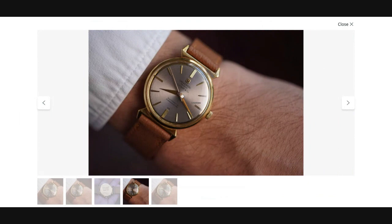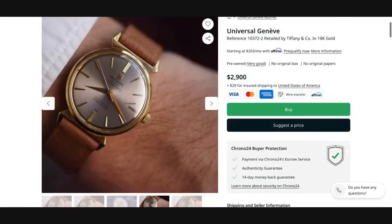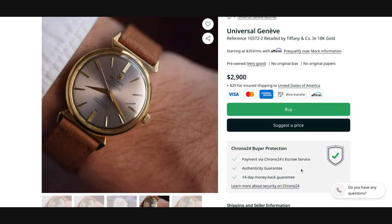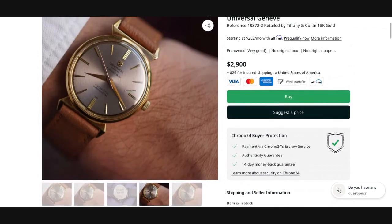Beautiful and unique piece with stick markers, the double branding by Universal Genève and Tiffany, three-hander with Dauphine hands, beautiful watch. The official measurement is 33 millimeters, and the piece has these fancy lugs that would give it a larger wrist presence.